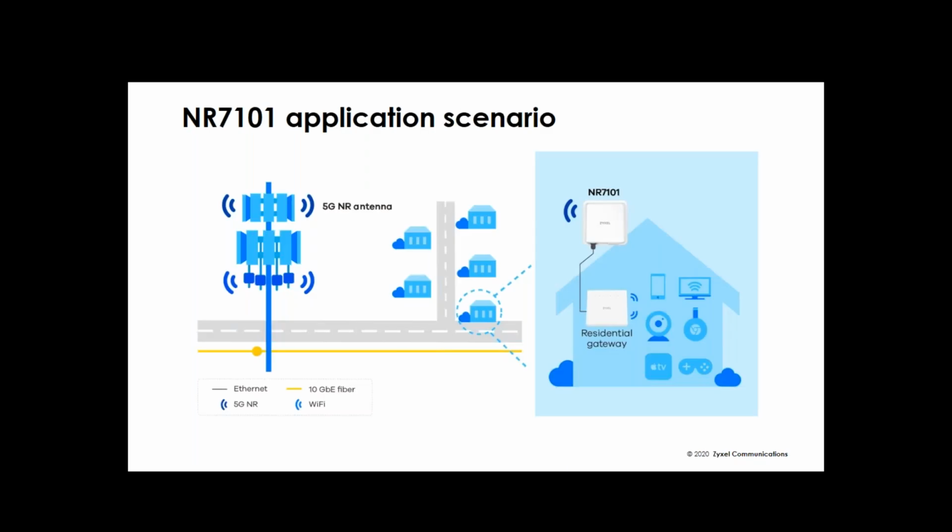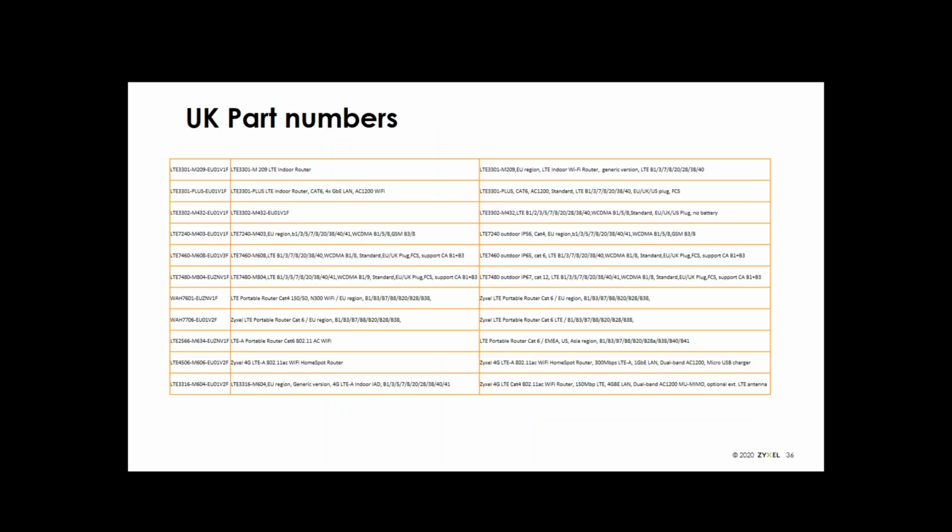And then we've got a picture of the example application, which is a bit like the previous one. This is an application scenario for providing fixed wireless access, but this time using 5G new radio technology. You've got an even higher speed fiber connection going into the 5G base station, in this instance 10 gig. You can then distribute high performance 5G wireless connectivity to houses or to businesses for that matter, or failover scenarios, this time using 5G. So that's basically the products that I've picked out.